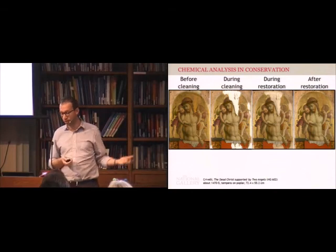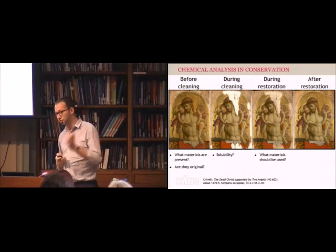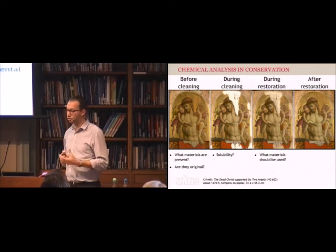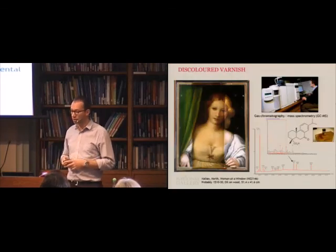So before you attempt to clean a painting, you want to know what materials are present, are they original, you want to know the solubility, you want to know what materials should be used during the restoration process. And after restoration, you want to think about how that newly restored painting is cared for, its environmental conditions, if it goes out on loan, how it's packed, how you transport it safely.